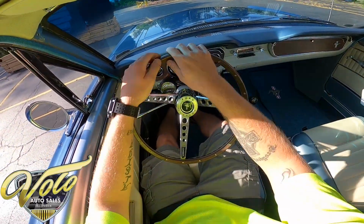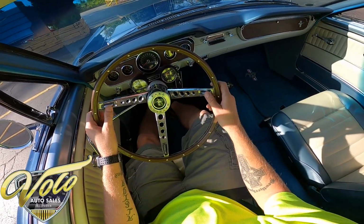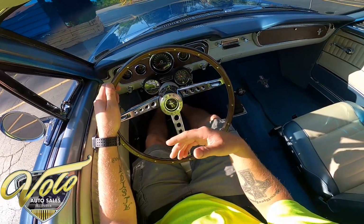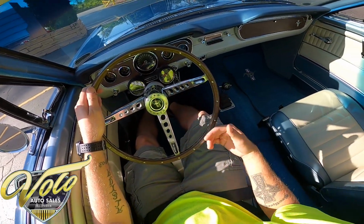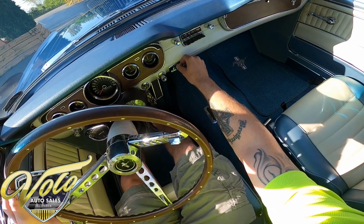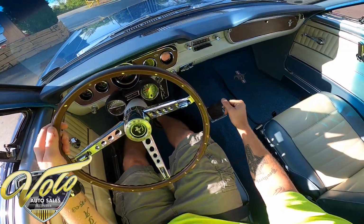Starts right up. The steering wheel is in excellent condition. Let's look right here. Just everything. I noticed the horn's not hooked up. We can take care of that. But it has, like I said, your cluster here: fuel, oil, battery, engine temp, tachometer. The clock works here. The radio works. I don't know if I'm hearing the fan or not over this.